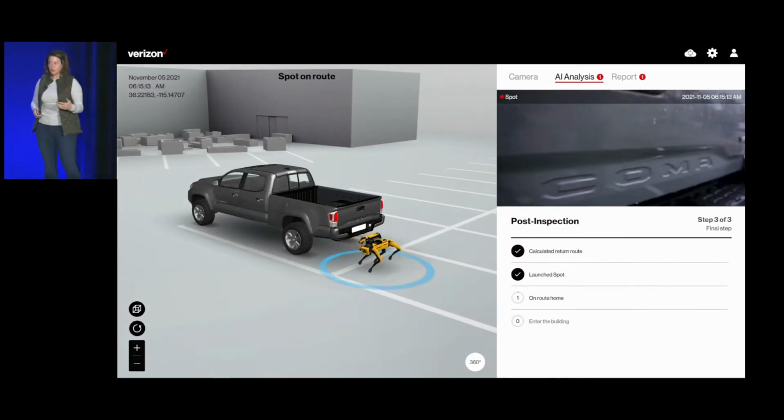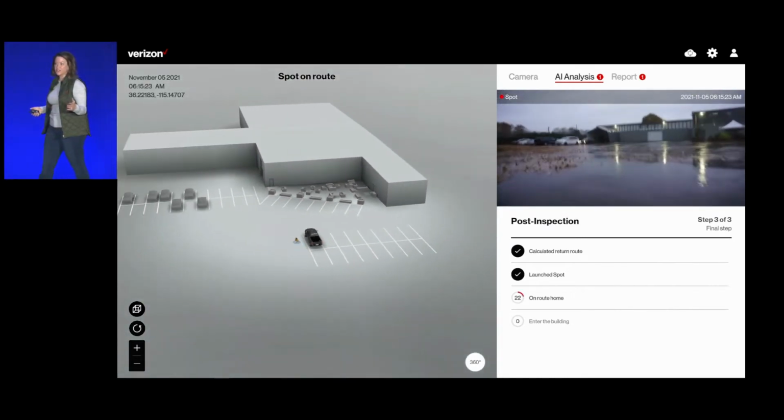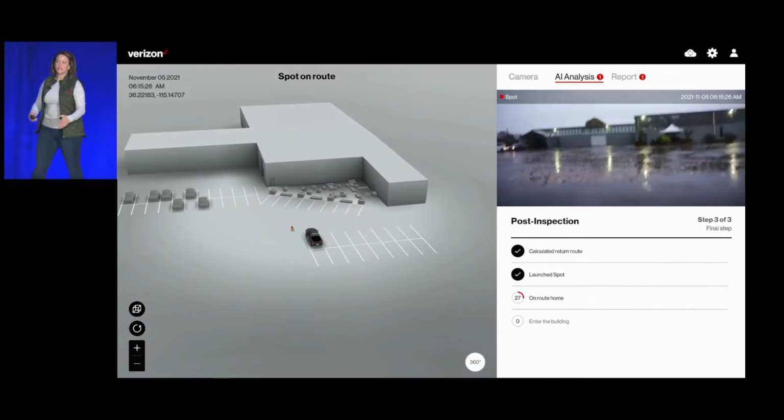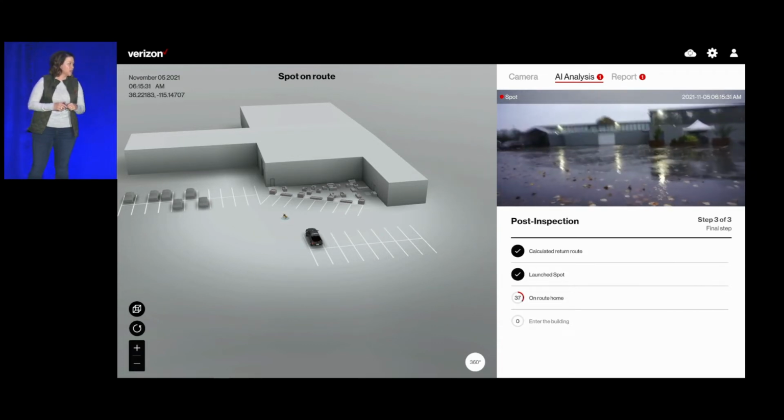Is it hot? Is it explosive? Does it have any of the characteristics that would cause us harm? Thankfully, in this particular instance, our Boston Dynamics Spot robot says, all clear. It goes through the inspection criteria, and it heads back to its dock.